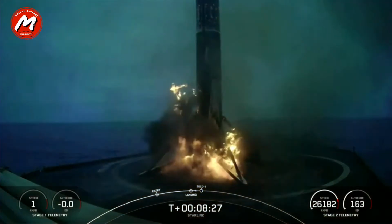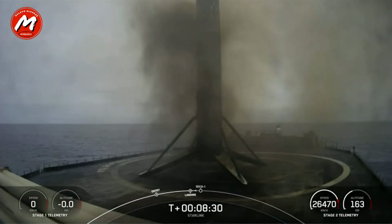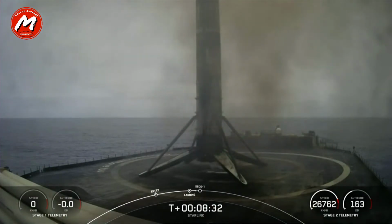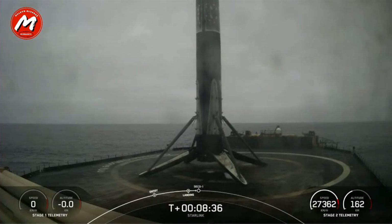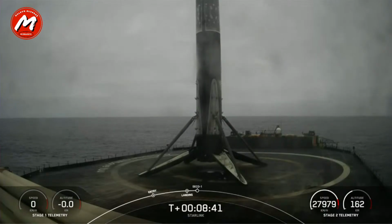And there you saw on your screen, Falcon 9 has successfully landed on our drone ship. Stage 1 landing confirmed on our drone ship, Of Course I Still Love You, in the Pacific Ocean. This marks our 187th overall landing of an orbital-class rocket, including Falcon 9 and Falcon Heavy missions. Expected loss of signal, Vandenberg.